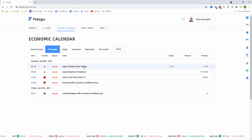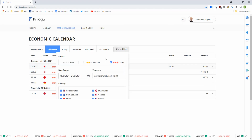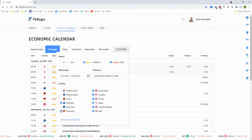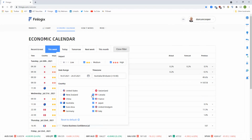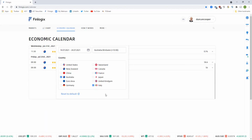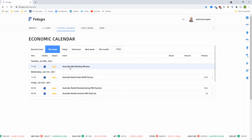Nothing else. So what I might just do is filter down into the medium items and just look at the Australian items, because I know there's a few more items coming out. Okay, so medium items for the Australian releases.